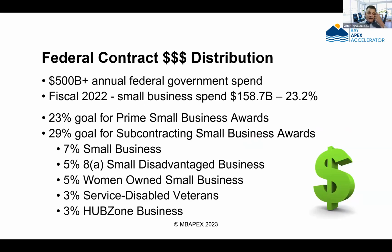Just to give you an idea here too, the federal government, in order to operate, spends over $500 billion annually. In fiscal year 2022, they spent $158.7 billion, or 23.2% of their spend with small businesses. So again, it's small businesses within these various categories. The annual goal that the government has set for themselves is a 23% goal to selling directly to small businesses. So you can see in 2022 they slightly exceeded that goal. So that's good that they're trending in that direction.